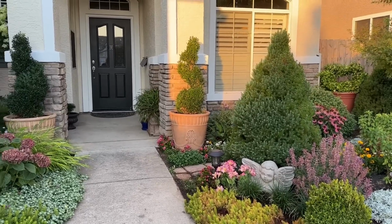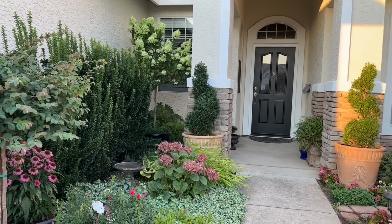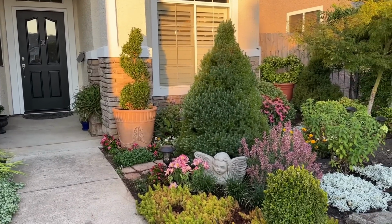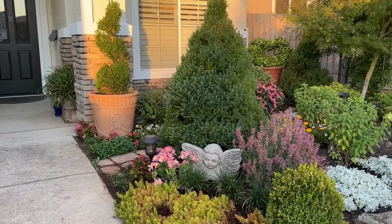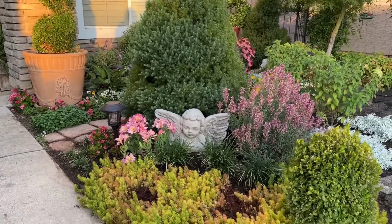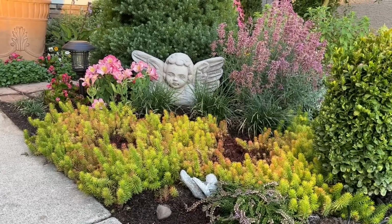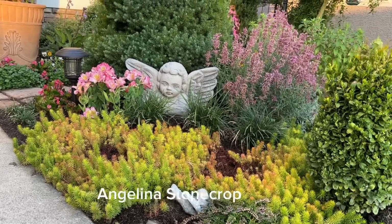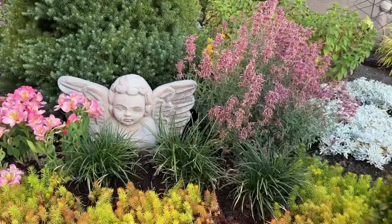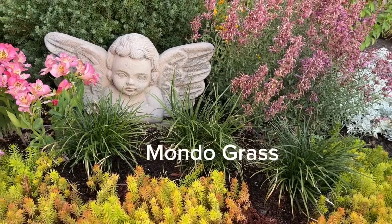So as you walk, well, the other day I shared with you this side of my garden path up to my front door. Today is on the right-hand side, and as you walk up, I don't know if you can see the path yet, but it's there. Down below, there is some Angelina stonecrop, which was on the other side of the garden path. There is some mondo grass.